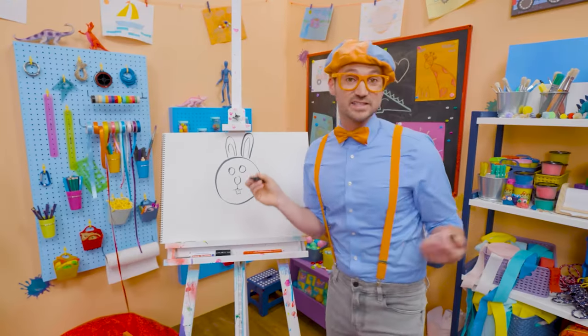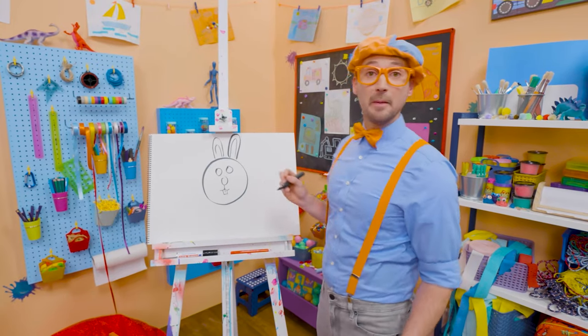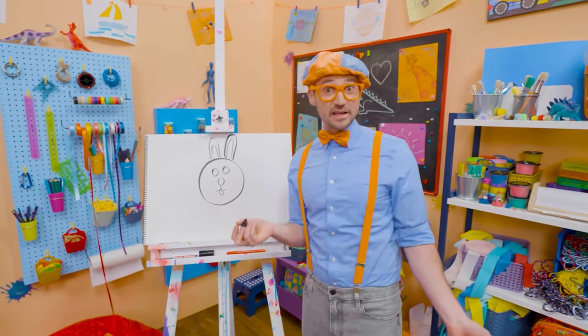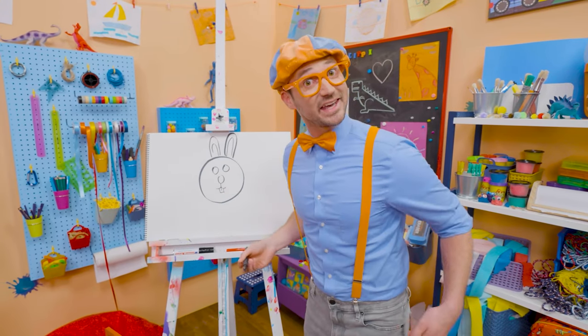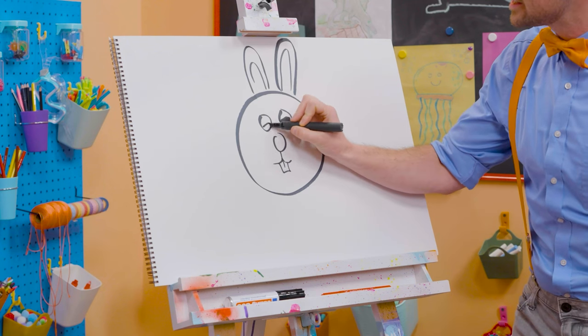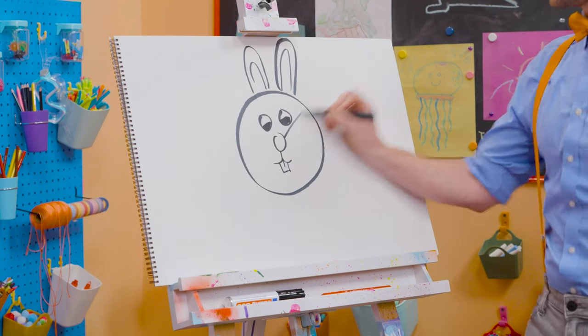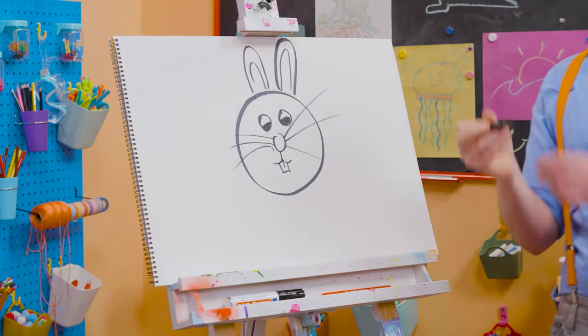There we go. And speaking of buck, an adult male is called a buck. An adult female bunny is called a doe, and a child is called a kit. Isn't that cute? Whoa. All right, let's draw on the eyes. There we go. Can't forget about the big whiskers. There we go. So cute.